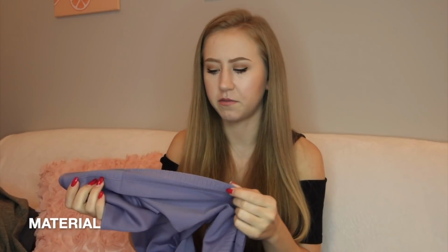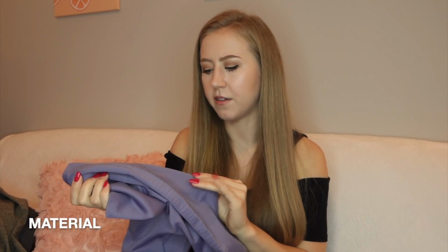If you don't know the Energy Seamless, they're kind of like a compression material, and they're made of basically all nylon, I believe. I'm gonna go into material in a minute, but they feel the same. They feel kind of like a brushed, slicker texture, but not shiny. I'm not a huge fan of shiny, so these are not shiny, and they don't squish your butt. I feel like my butt looks the best in these out of a lot of other leggings.